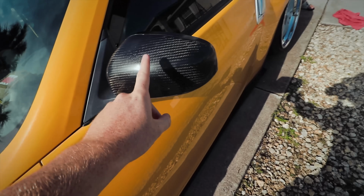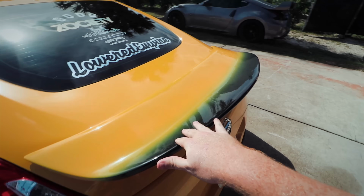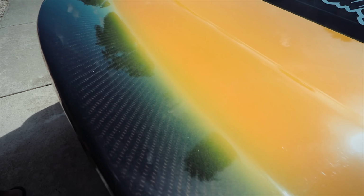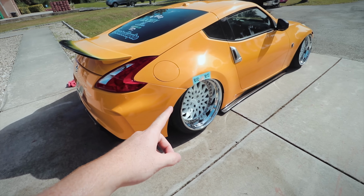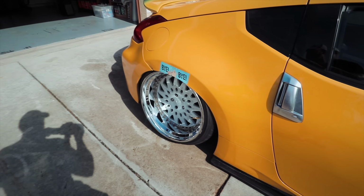So he has the carbon mirror caps, which I highly like. He wanted to get the door handles like mine, but the really cool thing is he has a duckbill, right? Yeah, it's a duckbill. It goes from the yellow paint of the car into carbon. Let me see if you guys can see. Yeah, right there. That's super sick. What wheels are those? Water cooling. Something like that. Water coolers?